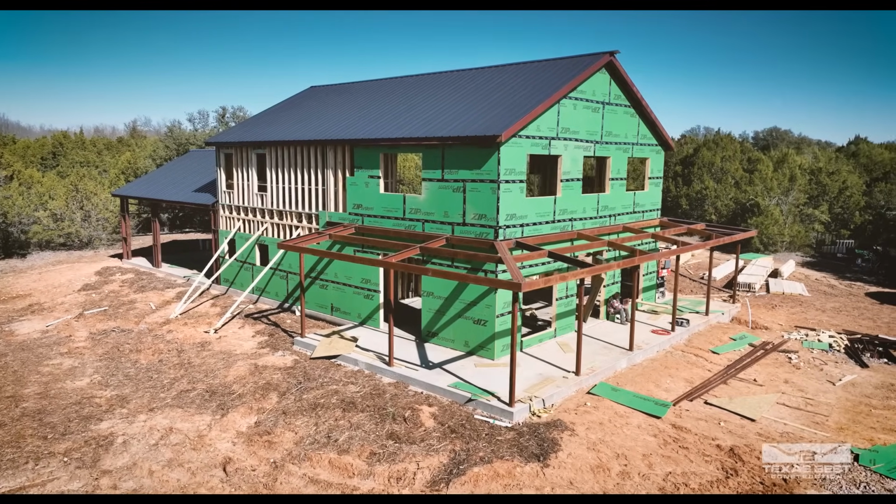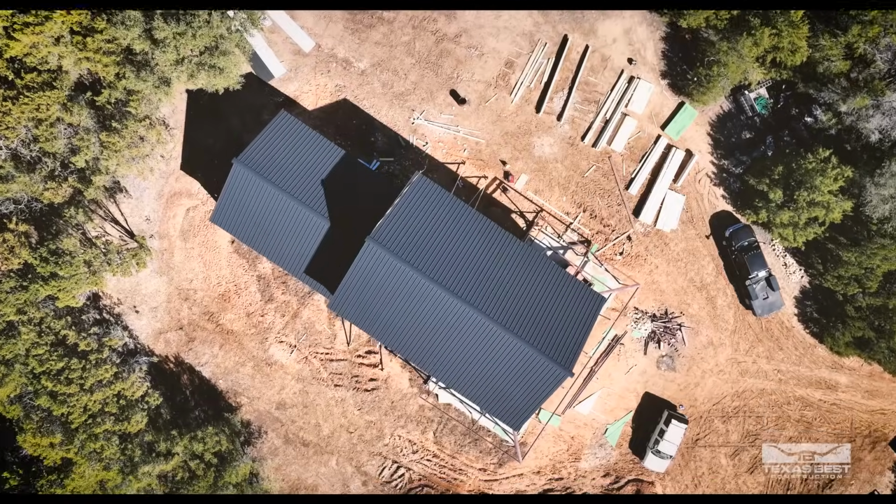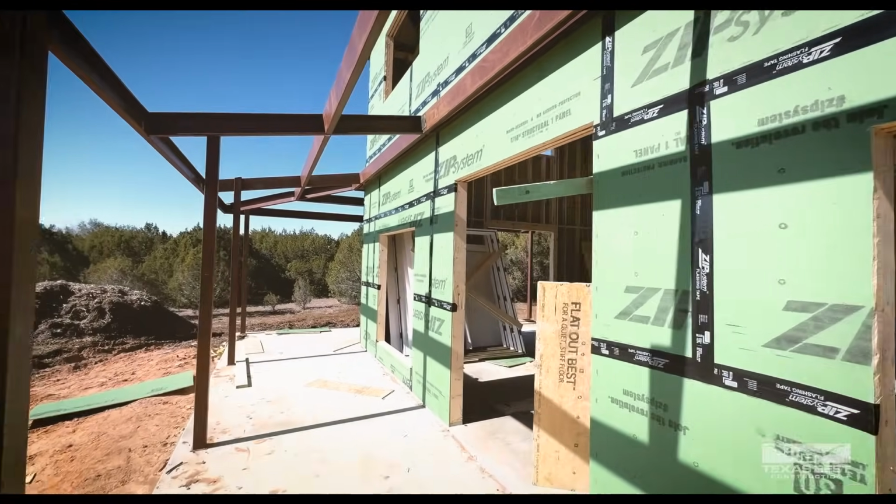We got kind of a wraparound style porch, which is pretty cool. A lot of windows going in on this build. It's going to be an interesting one to see. Hope you enjoyed this video. Let's get it going. But I wanted to show you a couple details here.